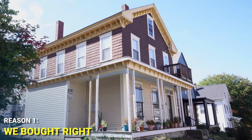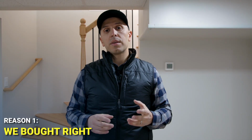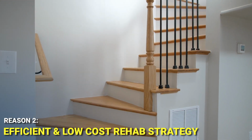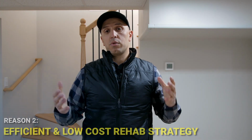Again, we didn't buy on the MLS, so we didn't compete with anybody else. We just negotiated with the homeowner directly. And we also renovated in a good way. We managed our renovations in-house. We did everything with our own crew, so we kept the cost low. And we were able to appraise the property much higher than what we paid for. So that's the secret. That allows you to get the money to invest in the next deal.